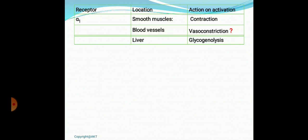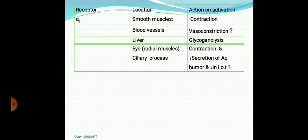In the liver, it again promotes glycogenolysis. In the eye, radial muscles of iris, already mentioned under the parasympathetic nervous system. In the eye, there are two muscles, the circular muscles of iris and the radial muscles of iris, which control the size of the pupil. If the radial muscle of iris contracts, it will result in increase in pupil size, leading to mydriasis. Can you note down there? In the eye, it causes contraction leading to mydriasis.